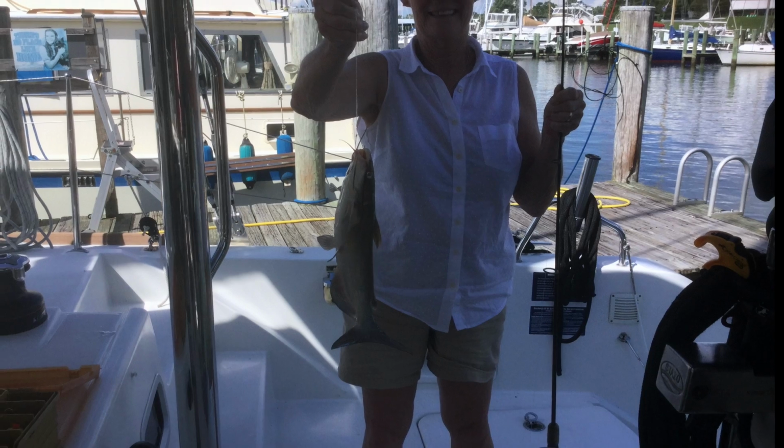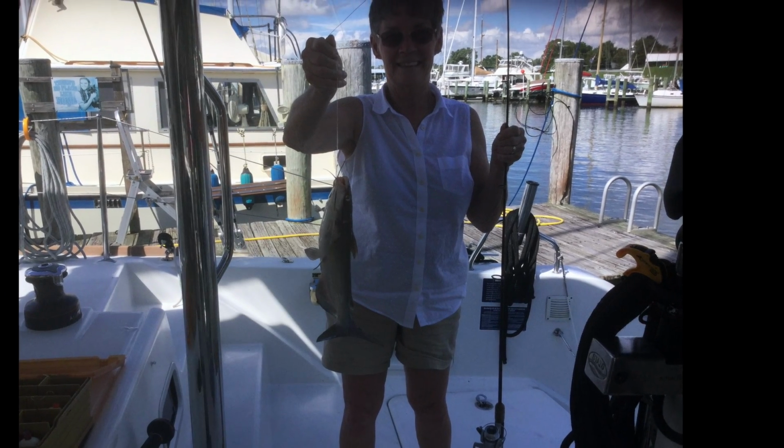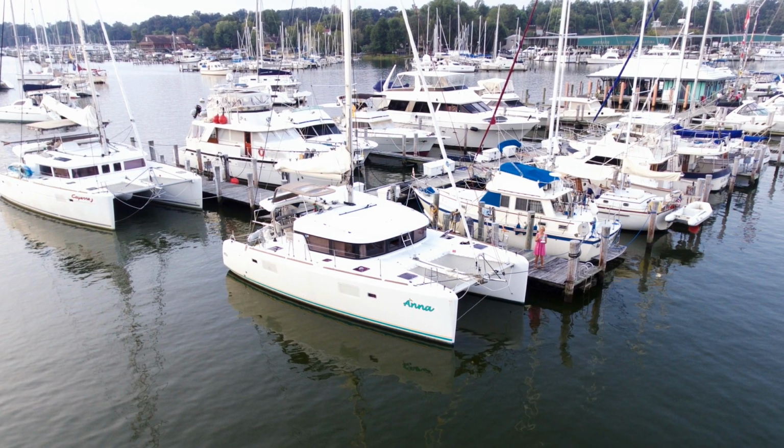Gay and I like to fish. Serious fishermen look for bass in the Sassafras, but Gay and I entertained ourselves one afternoon with a carton of worms, catching many, many catfish off the boat. There must have been hundreds of them down there.